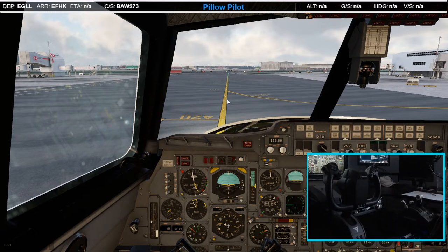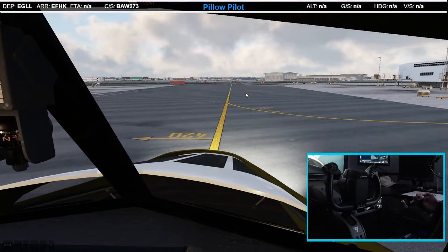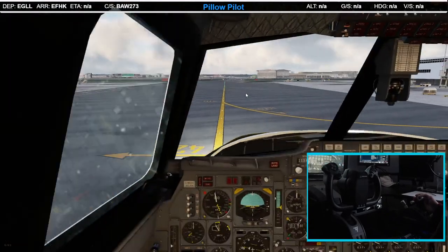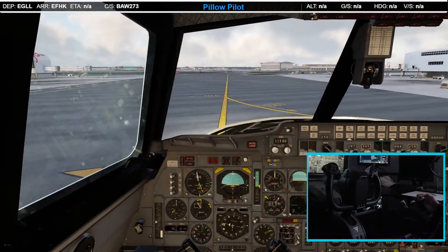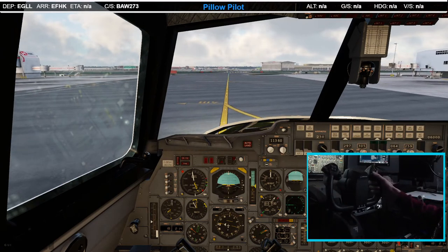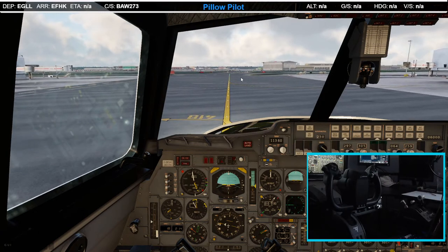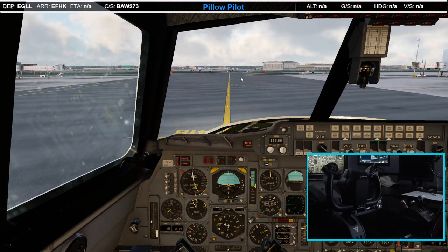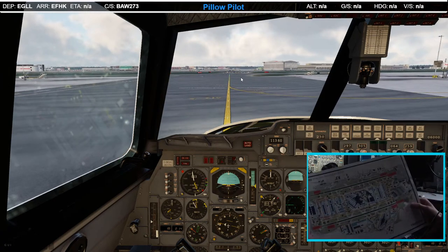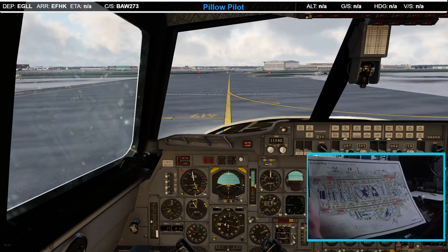I'm using the Boeing yoke and throttle set here. And there we go, we're rolling. We're off, ladies and gentlemen. So I've got the nose wheel steering on the little thing here. So that's how I do my steering. We're off. Right, I have got a big chart. A big, massive, I don't know if you can see that in the camera, massive Heathrow chart. We're down here in T4. There's this big paper chart thing.